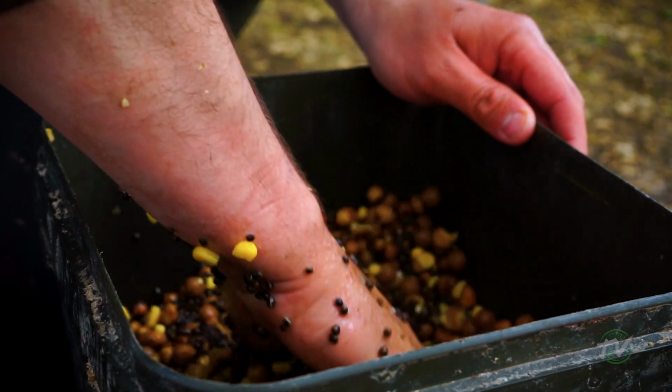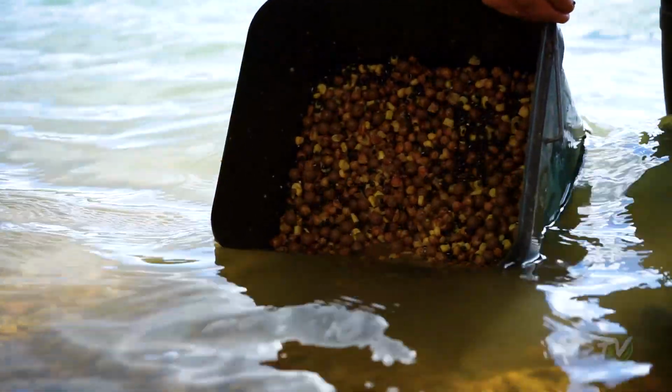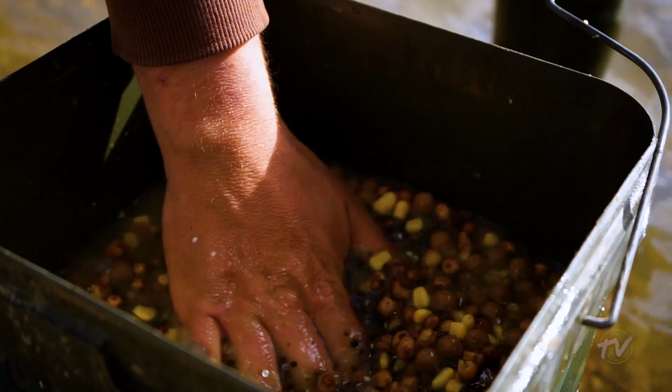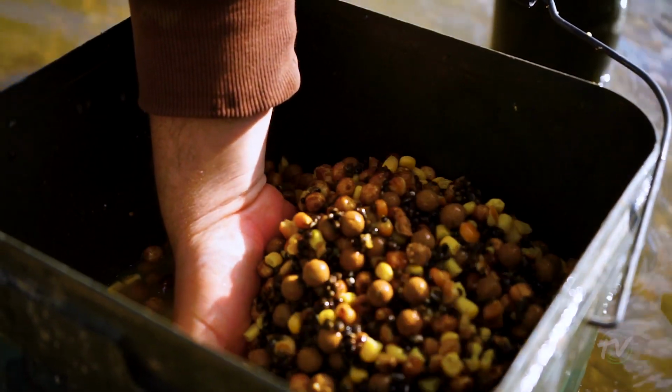A couple of other things worth mentioning as well is once the mix is made, topping the bucket up with lake water. Now you want the lake water to sit just above the mix, and what this does is keep everything in the mix nice and hydrated, therefore making the mix a lot heavier, so when you're spomming it out, it's going down a lot faster.